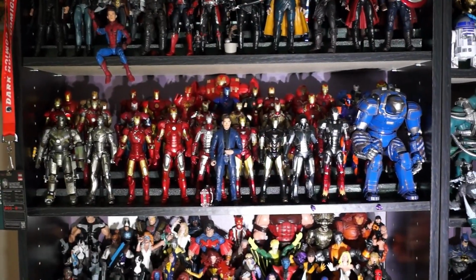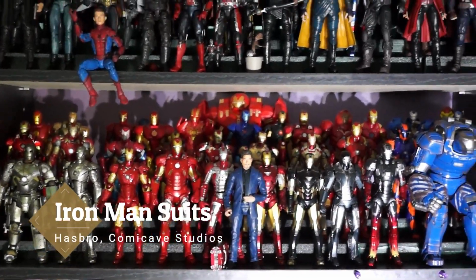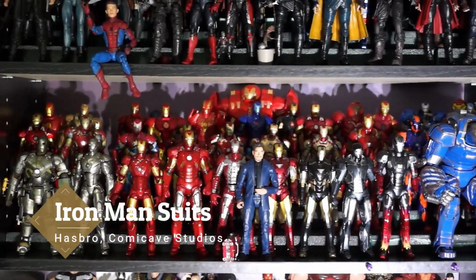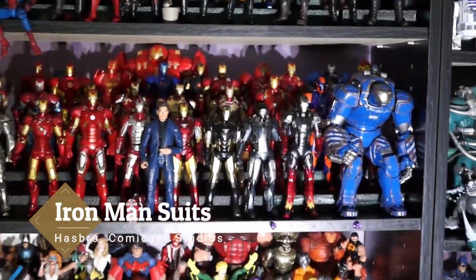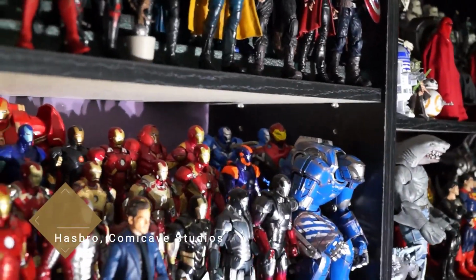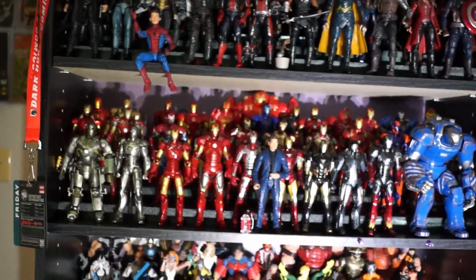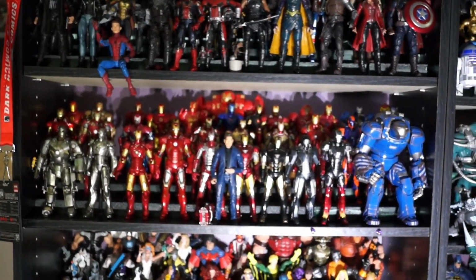Alright, the next shelf is my Marvel Legends / couple of Comic Cave figures Iron Man display. Him in his suits. 1 through 5, 6, 7 used to be like in order, then after that it's just crazy. You got Hot Rod and Mike's in there on the bottom shelf. And Igor's very cool. I got him at Comic-Con for like 65 bucks. Really like that shelf.